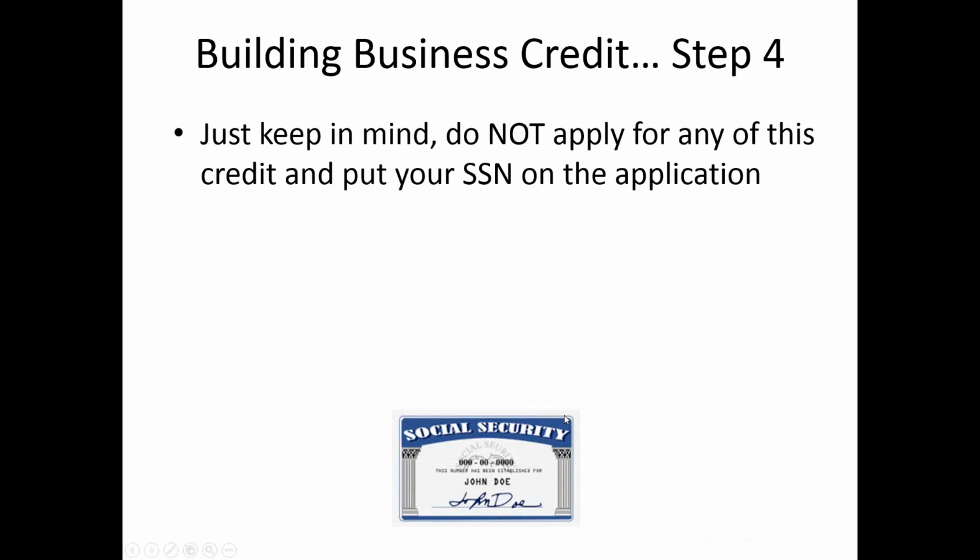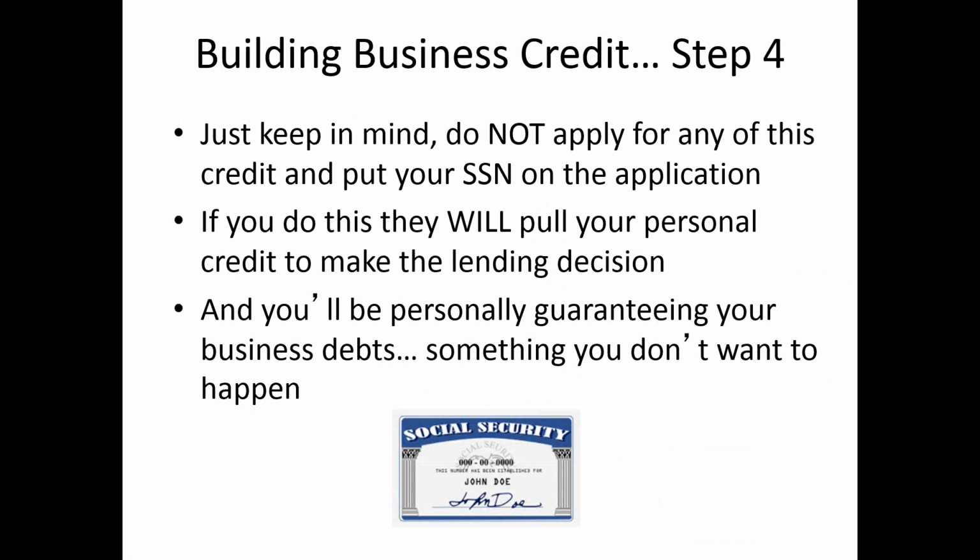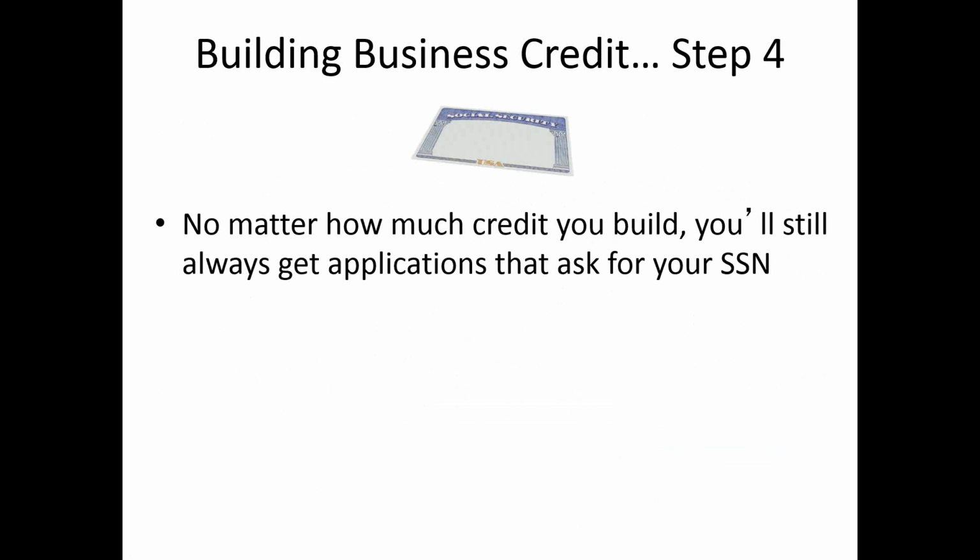Just keep in mind, do not apply for any of this credit and use your social security number. Don't do it. If you do this, they're going to pull your personal credit to make the lending decision. It's going to happen. So if you have credit problems and you don't want them to pull your credit, do not put the social security number on the application ever. And you'll be personally guaranteeing the debt if you do put your social on the app. Not something you want, so you cannot put that social on the app. No matter how much credit you build, you'll still always get applications that ask for your social. I get this question all the time.